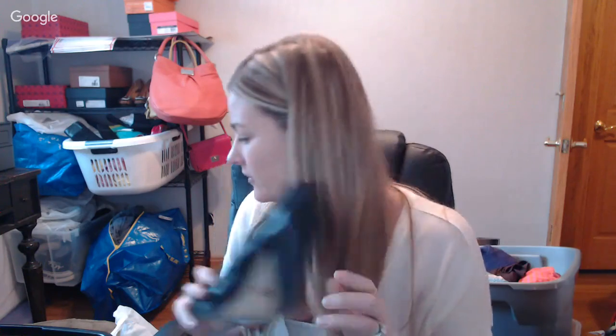This brand, I've heard other people say that it sells well, but I've never picked it up until now. Seychelles, I think is how you say it. Don't quote me on that. But I picked these up for like $2. So I figured I can't go wrong. Looks like they've been worn once. And I see this brand on Poshmark all the time. So I will probably just list them on Poshmark and then cross list if I do not sell them there.